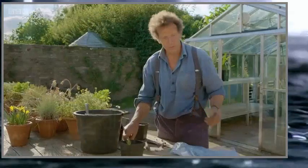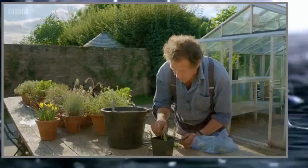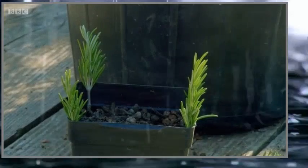Very similar to the way Carol took her rose cuttings. And you put them around the edge of the pot because it loses moisture less quickly. It just makes them dry out less, and that really is what the race is about. If you can develop roots before the plant dries out, it'll survive.